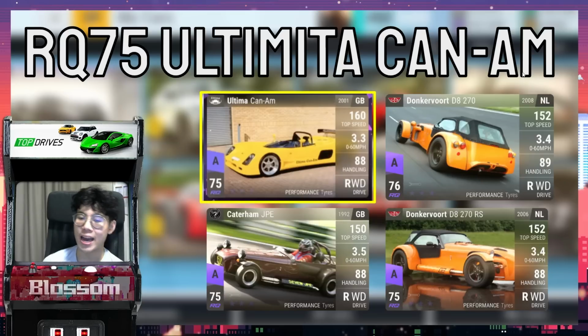RQ75 Ultima Can-Am. This one is overrated. I'm going to say it right now. I think it's incredibly overrated. I know everyone in the stream, when they saw this car, I saw the chat, everyone was saying, oh, the Ultima Can-Am is going to be incredibly overpowered. Calm down. I don't think it's going to be.